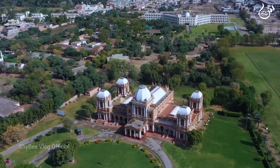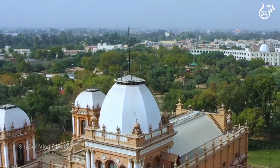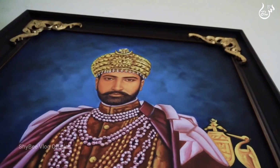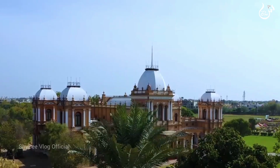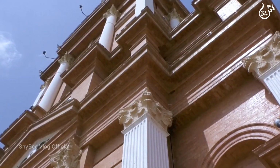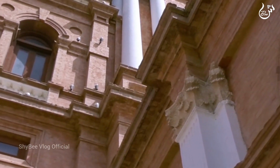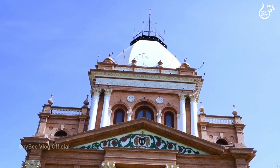Ladies and gentlemen, today we take you on a brief yet captivating journey to Noor Mahal, a stunning palace in Bahawalpur, Punjab, Pakistan. Built in 1872 by Nawab Sadiq Muhammad Khan IV. Noor Mahal is a testament to the grandeur and architectural elegance of its time.